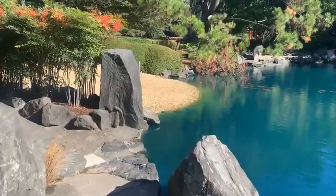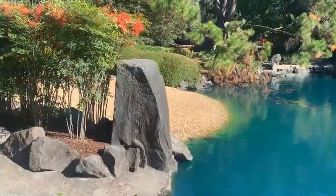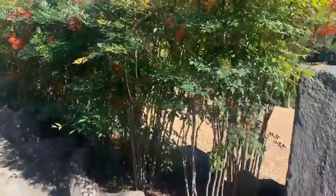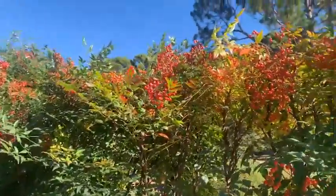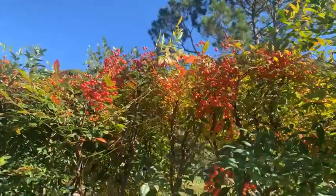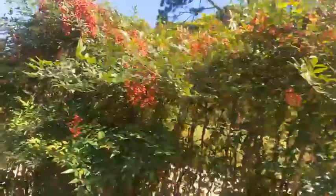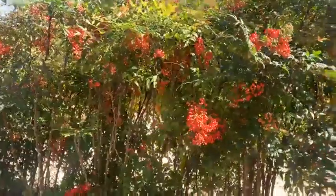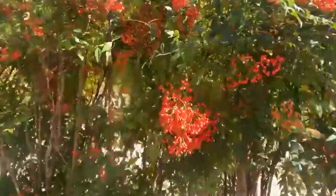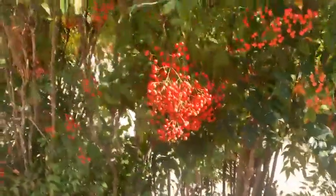So there's a few people here now, not many, but a few. And here we have a little bit more autumn colour in the form of berries. So as I said, this isn't a typical garden focused on autumn colour, but we do get colours coming through, not quite in the way that we might expect. So these gorgeous red berries here, look at this.